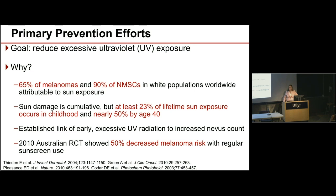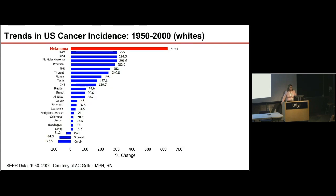We know sun exposure starts early in life, if you think about how much more sun kids are getting before they have jobs and are working in their 20s. So we know a lot of the sun exposure, though it's cumulative, occurs in early life. Now for the first time we have a randomized controlled trial suggesting that sunscreen itself could significantly reduce melanoma risk. And this is what we've seen with melanoma incidence in the last half of the 20th century.